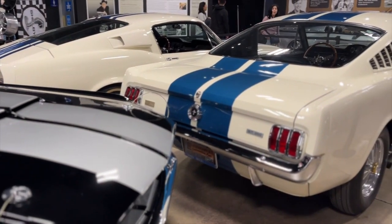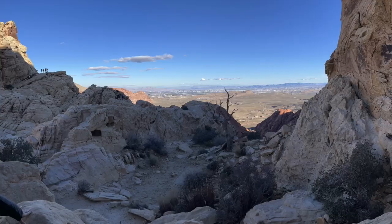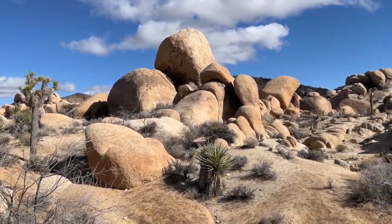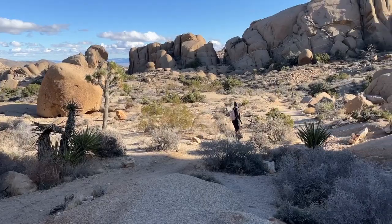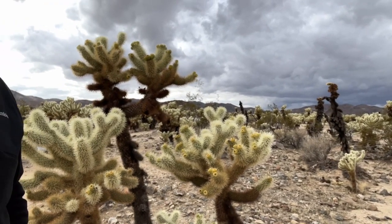We were pleasantly surprised with some of the hikes in Red Rock Canyon, especially the one where we ended up viewing the Vegas Strip at the end. 5 stars for Joshua Tree National Park, with its out-of-this-world trees and rock formations. And if it hadn't been so cold and windy, I would have given it more stars. And I learned that cute and cuddly little cactus trees called cholla are neither cute nor cuddly.